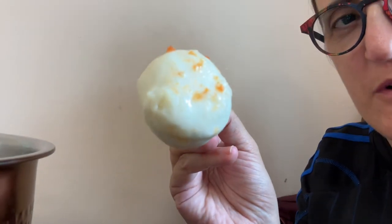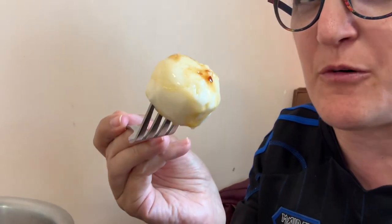I'm going to take one of these cuttlefish balls. I'll dip it right in the sauce. And of course, we're not going to show you as we're eating everything, but we'll give you some more as it's coming up. Let's see how we did.